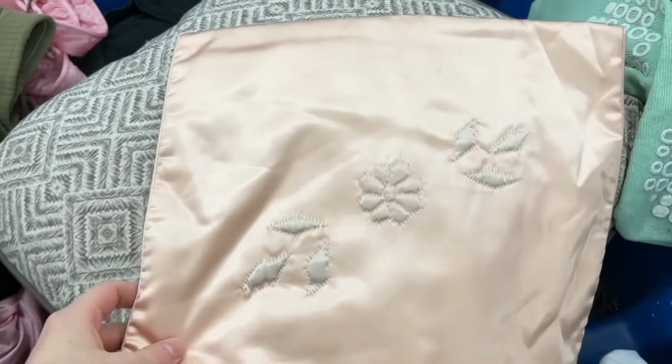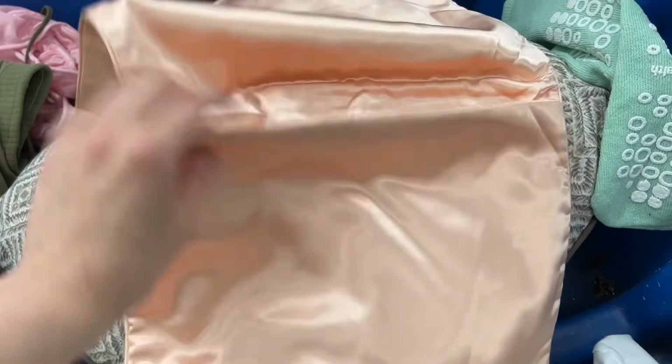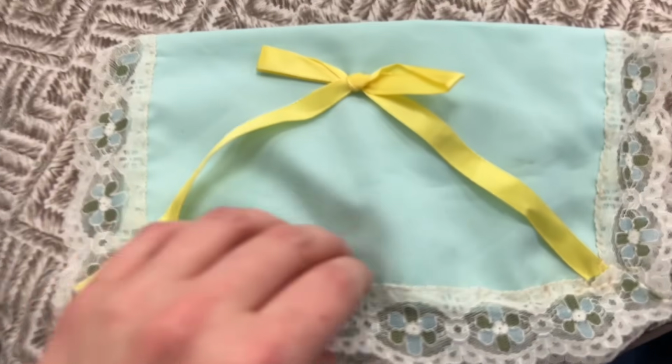If there's one thing I'm always looking for at thrift stores, it's vintage lingerie bags, and here one is. I was so excited to see this buried under clothing.